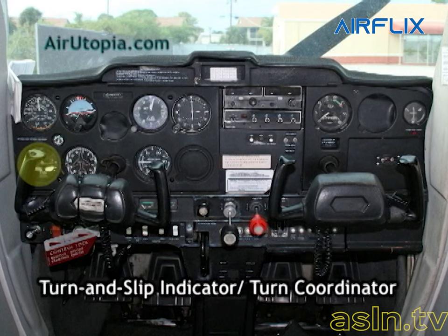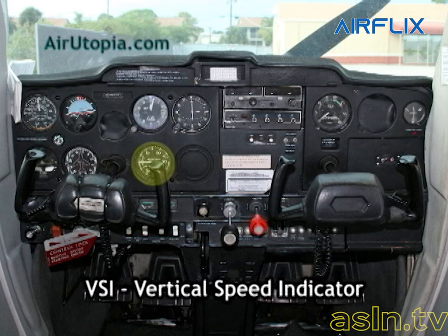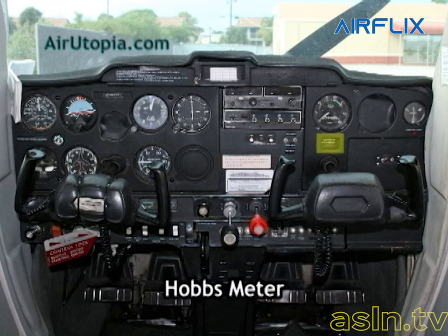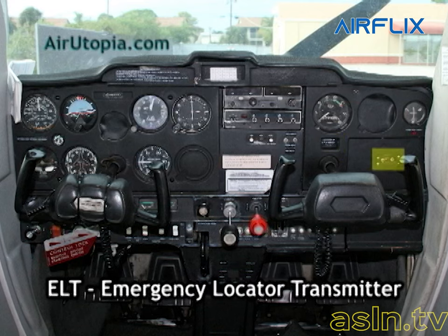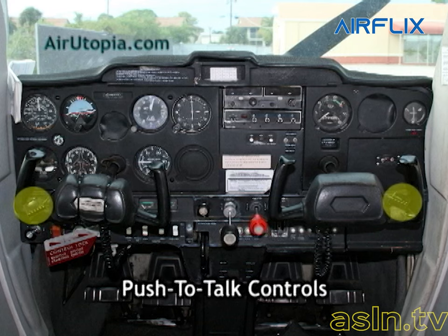Moving down, we have the turn and slip coordinator and the inclinometer. We have the heading indicator, the vertical speed indicator, or the VSI. Here we have the Hobbs meter, which basically tells us how much time the electrical system has been running. The ELT, or the emergency locator transmitter, comes on when the airplane suffers significant impact. It gives search and rescue teams an idea of your position since it transmits a signal on 121.5. We have the push-to-talk button on the flight controls on the left and the right. It's used when you want to make a radio call or transmit something or reply back to ATC.